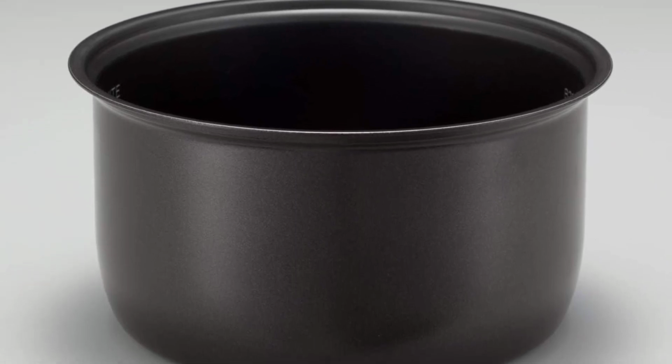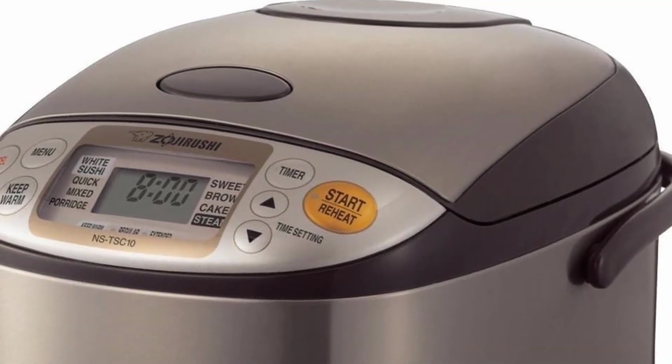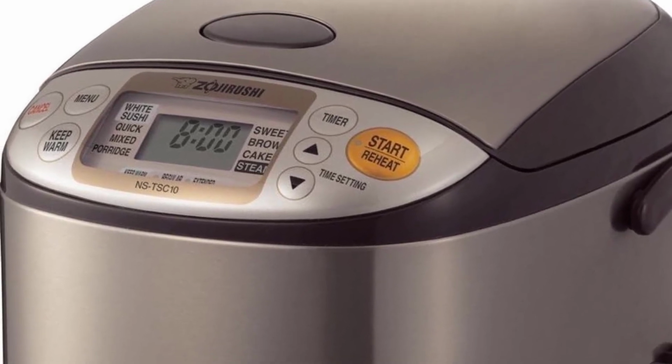I've also used the included basket to steam greens and, as Carla Lally Music taught me, perfect potatoes. When all is said and done, both the steamer and the inside bowl are a breeze to clean. You pluck them out and any residue rinses right off.